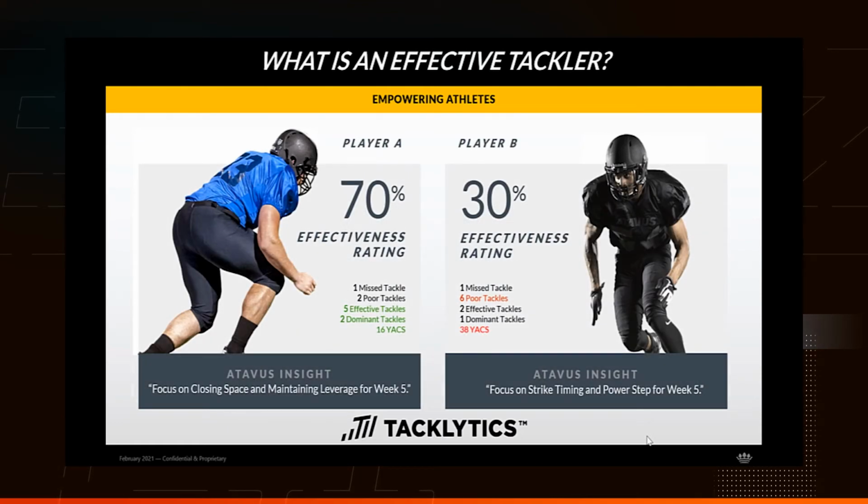However, when we take a further look into how effective each tackler really was, we can see there is a big difference. Player A had a 70% effectiveness rating, and player B had a 30% rating. Our effectiveness rating is determined by how many YAC a player gives up for each tackle. You can see player A had 1 missed tackle and only 2 poor tackles, but had 5 effective and 2 dominant. Whereas player B, highlighted, had 6 poor tackles and gave up 38 YAC as opposed to player A's 16.